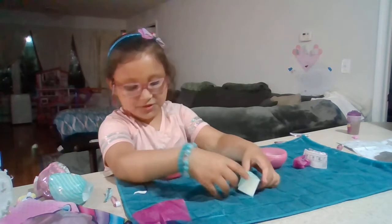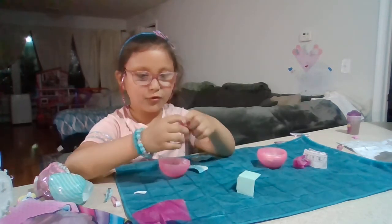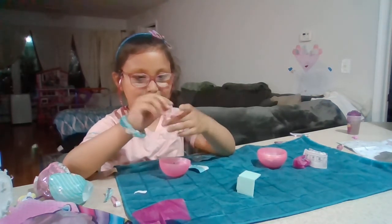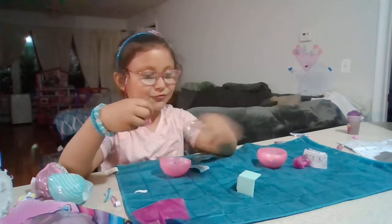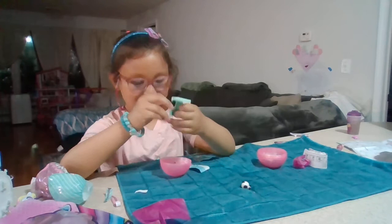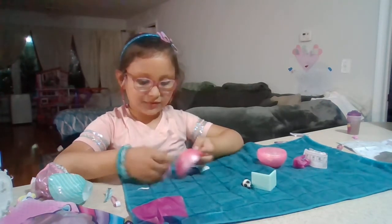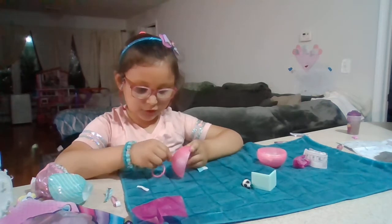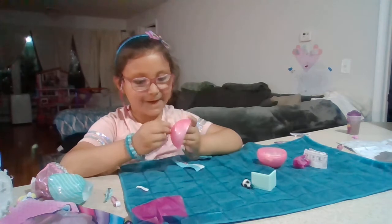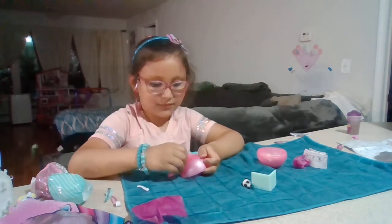There's something else. I don't know. Oh, keychain. It looks so cute. Hello, okay, so let's get this. I think we put it here. Good.